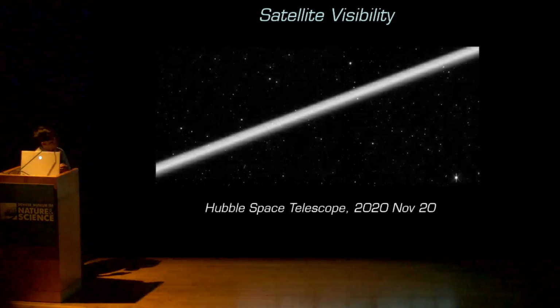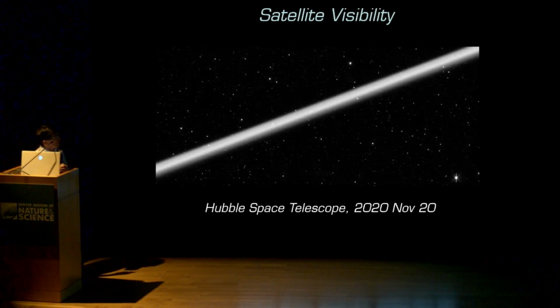And even the Hubble Space Telescope is not immune to this. This is from almost 3 years ago, where the Hubble was photobombed by one of these satellites. It turns out that these satellites are bright enough that, depending on how fast they're moving, how close they are, what the sun angle is, and where they are with respect to the sun, they can create this blur that is almost burned into the image, and it becomes very difficult to remove.